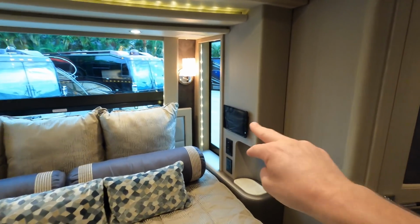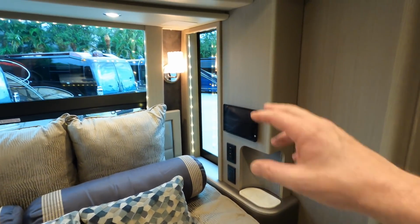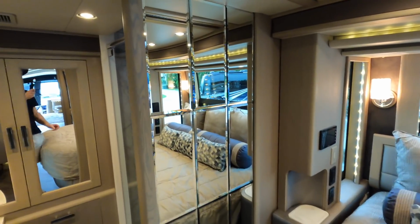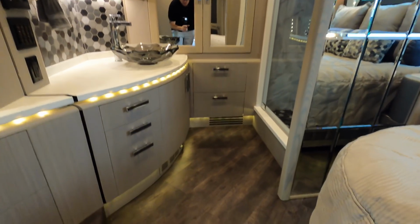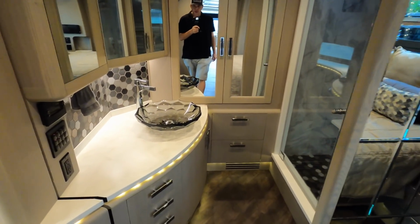And with these controls, you can close the blinds, set the air conditioning units. So many features on these touchpads. And I like this squared mirror look. This is kind of a unique, different design that you don't see often, but really a nice look here. And so this is a really popular floor plan here.